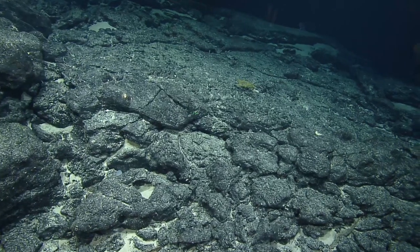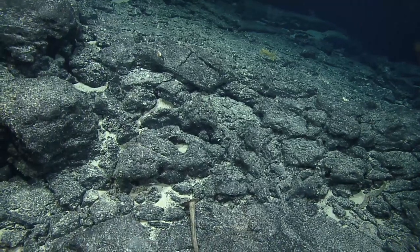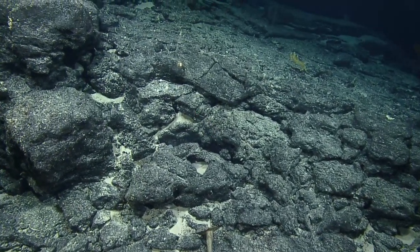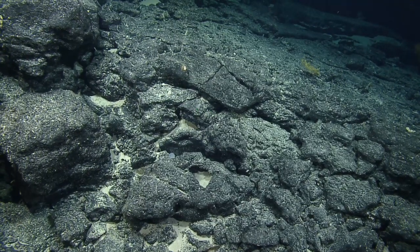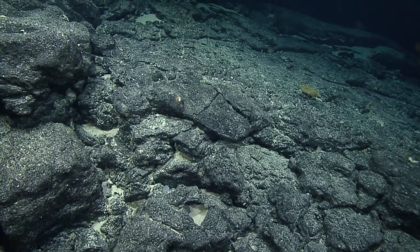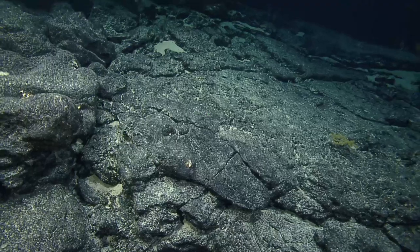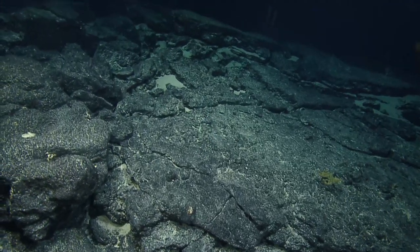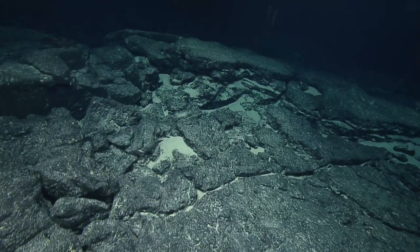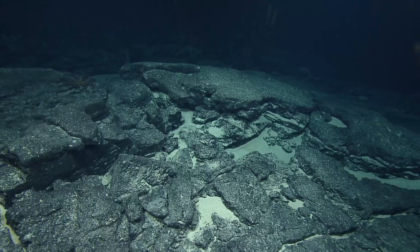So according to our bathymetry, in the next 50 to 100 meters, we're going to start kind of veering to, let's see, 150 or so. We're kind of going to wrap around the base of this, not the base, opposite of base. The ridge is going to wrap around a little bit, and we'll start heading to the port side.